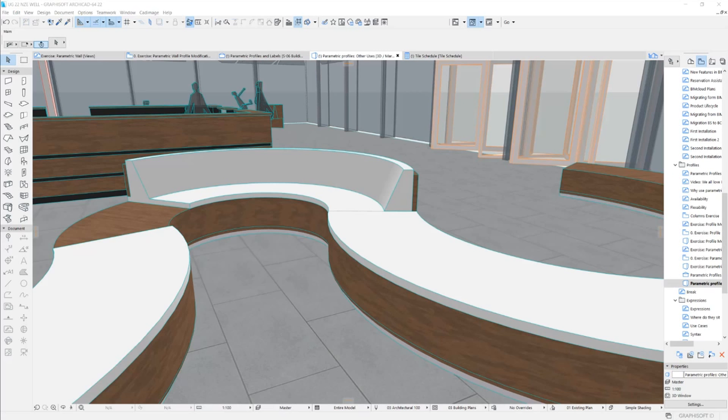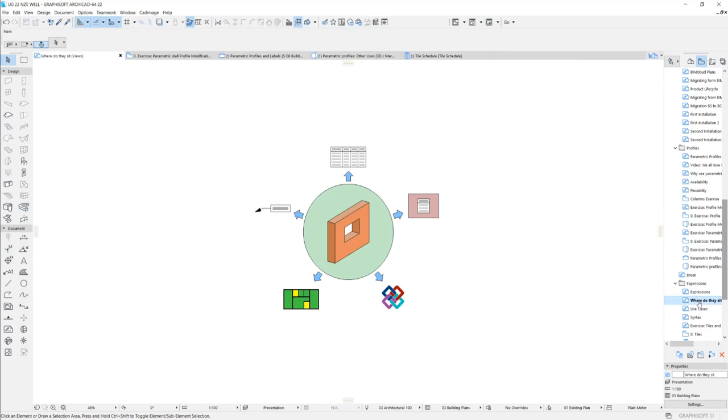Alright, so now let's take a look into expressions. An expression could be considered as just another property, but a property that can include functions and do calculations. Expressions can be scheduled, can be added to a zone stamp, exported in an IFC file, exported into graphic overrides, or be added into label information.